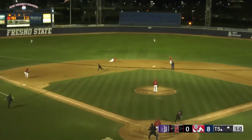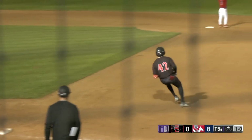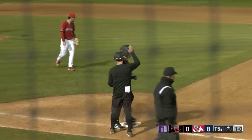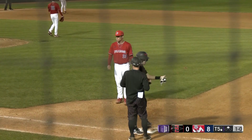And the pitch. That's a roller, and it escapes into the gap in left center field. Rounding third is Sipe, and Sipe will score standing up, and that will be an RBI single off the bat of Finley Bates. And the bats have finally woken up for the Aztecs on this cold night in Fresno.